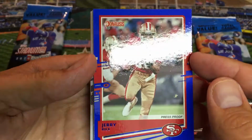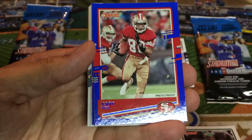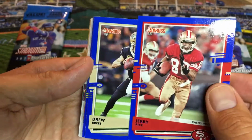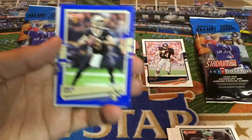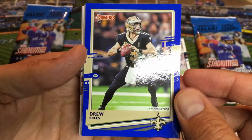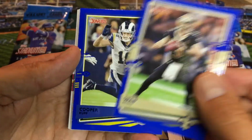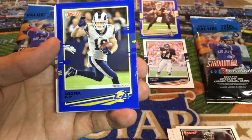There is a nice press proof of all-time legend, one of the greatest of all time, Jerry Rice. He looks like he could still run some routes and catch some balls in the NFL right now. We're going to cover up Deshaun Watson for that one. There's another future Hall of Famer press proof of Drew Brees. We're 2 for 2 on these press proofs. I don't want to cover up Walter Payton. We're going to put him right above.